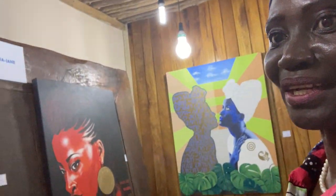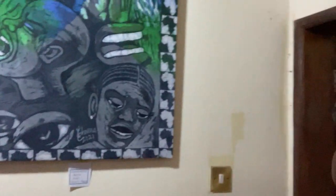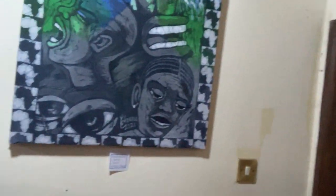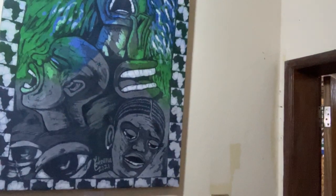I'll just do a little twirl round and you can see some of the pictures again. Beautiful. Lovely. Very nice. It's not showing you, it's just showing the picture. So there we go.